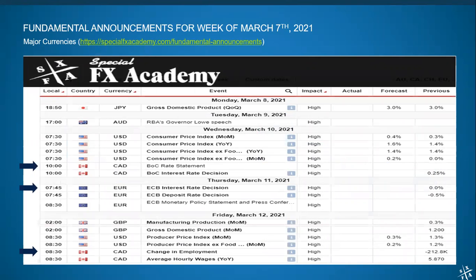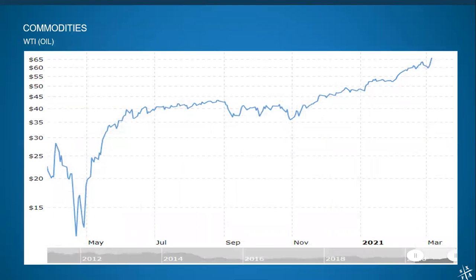Those three will be the ones to be traded live, and we will, of course, be sending that schedule out with this summary very shortly. With that, we move on to the charts.